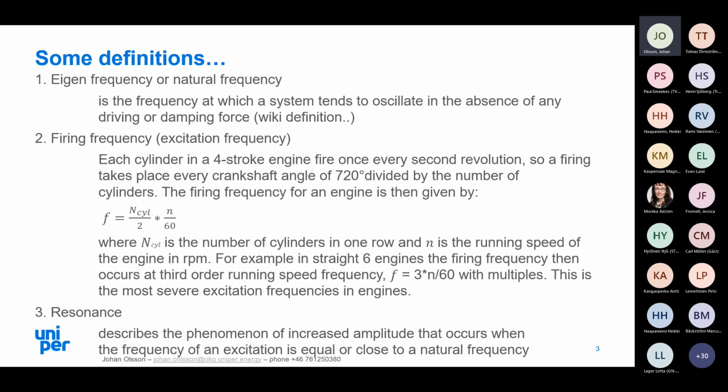The second is the firing frequency of an engine, which is the excitation frequency. In a four-stroke engine, each cylinder fires once every second revolution, which means each cylinder fires every crankshaft angle of 720 degrees. If you include all cylinders, then the expression for the total firing frequency is according to the expression below.